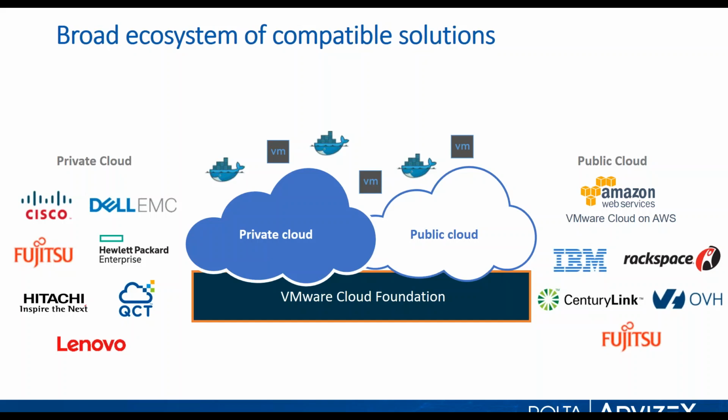Currently, the OEMs listed here on the left side have qualified hardware offerings for VMware Cloud Foundation, while public cloud service providers such as Amazon are using VMware Cloud Foundation to enable customers to deploy VMware VMs in their public cloud. And many of the other providers are doing the same. VMware Cloud on AWS is powered by the VMware Cloud Foundation platform from its inception. And VCF is allowing customers as well as service providers to build out the cloud infrastructure with ease.